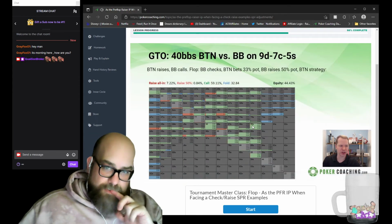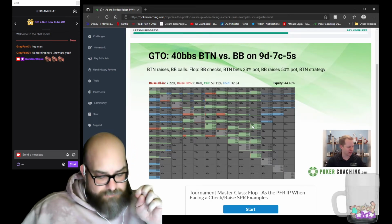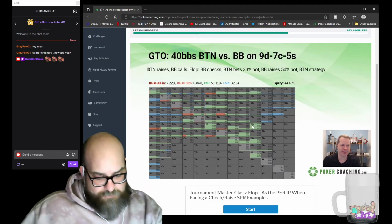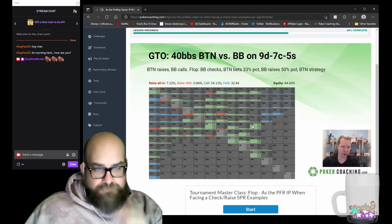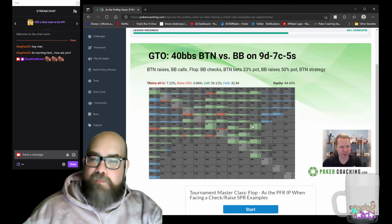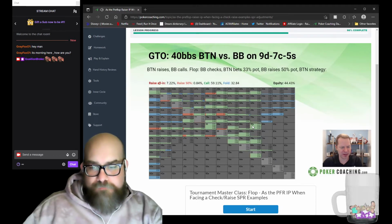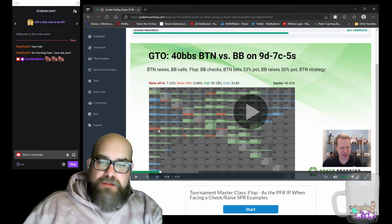Just want to show you how your strategy changes as you're facing a bigger raise, or as the flop raise gets a little bit bigger. So let's take a look at this. Button raises, big blind calls, flop comes 9-7-5, big blind checks, button bets small, although you know they're still betting with a pretty polarized range. Big blind raises. Here's what the button does. Notice big blind raises all in 7% of the time, calls a ton still, and folds 32%.